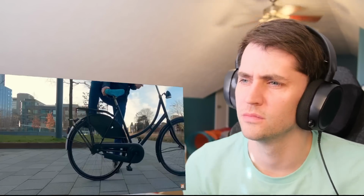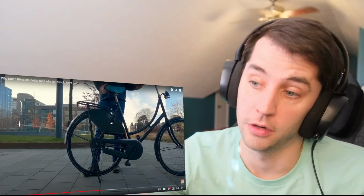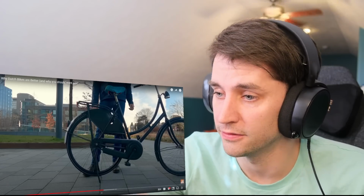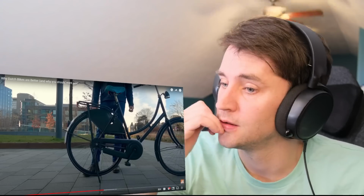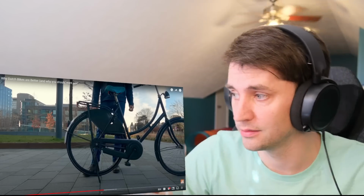What's also included is a kickstand. Almost every bike comes with one. It's kind of neat how that works too. I've never seen a kickstand like that. You can access it from either side of the bike. It looks a little bit more sturdy as opposed to the one that's just on the side and kicks down.